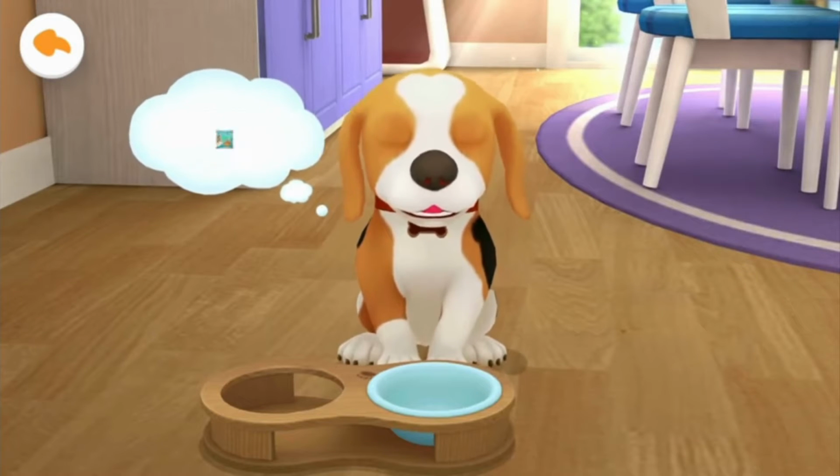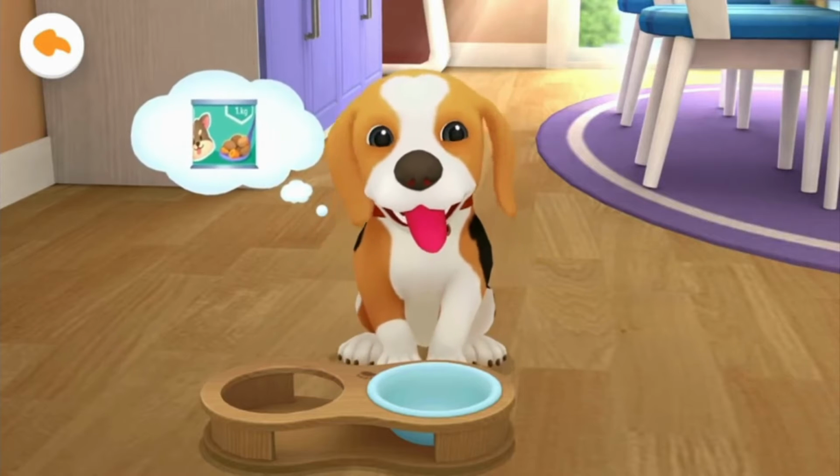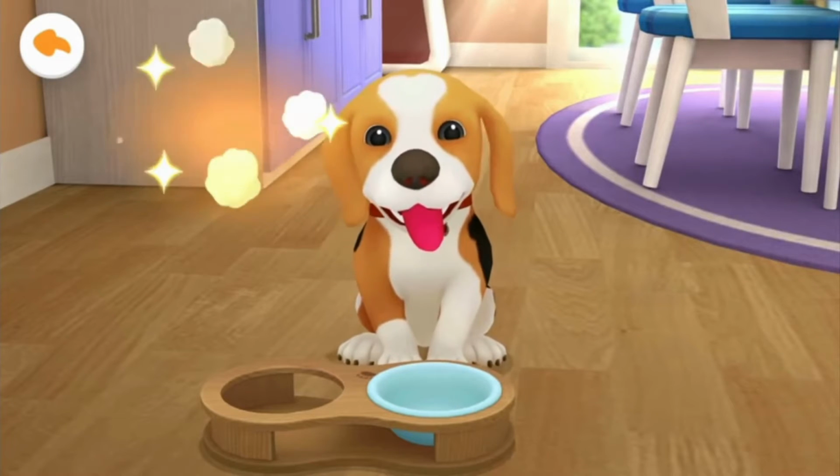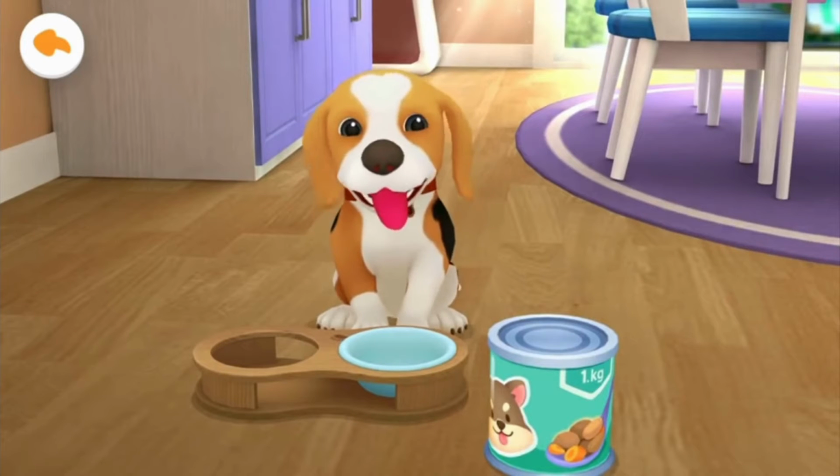It looks like Bingo wants to have something else to eat. Oh, Bingo wants to have canned food. Be patient, Bingo. Let me open the can for you.